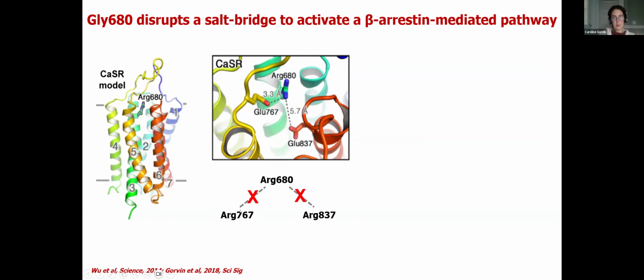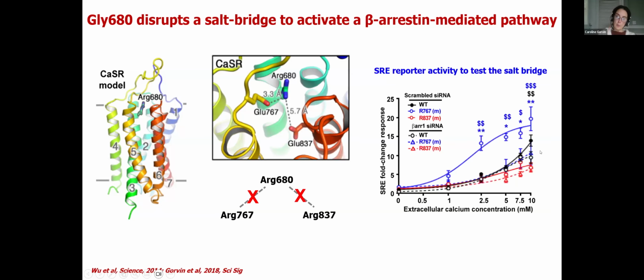So we decided to mutate each of these residues to an arginine, which would break this salt bridge, and then test it in our SRE assays. And when we performed this, we could see that the arginine 767 mutant had a similar phenotype to our ADH1 mutant.